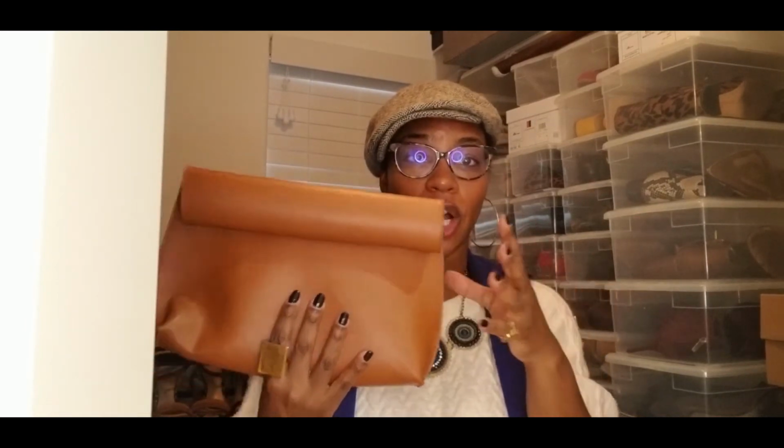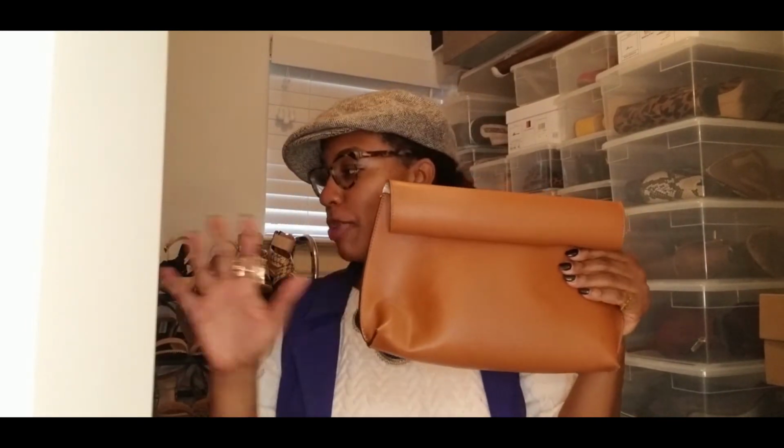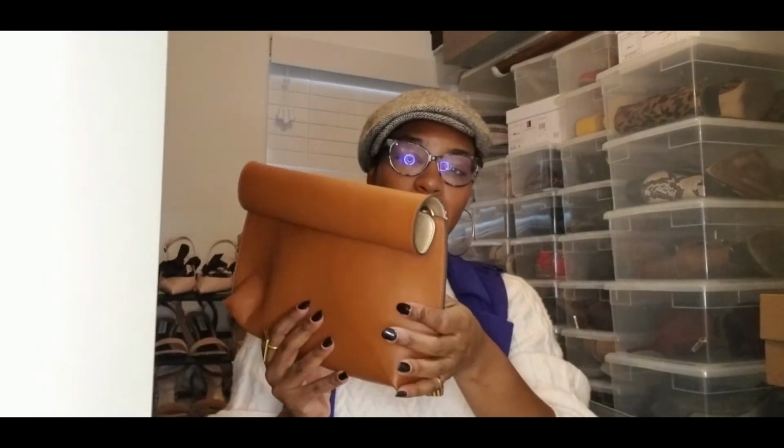When I bought this bag, I actually did not own a camel colored bag. It actually inspired the purchase of this bag, because before that, this is all I had, and it inspired me to get this bag. I think this is a beautiful design, how the top just rolls closed and it stays closed with these magnets. There are no pockets on the back. It's very clean, very seamless, and I also think very chic.